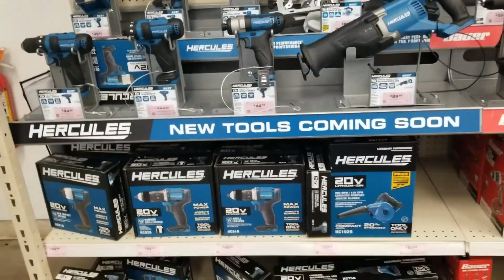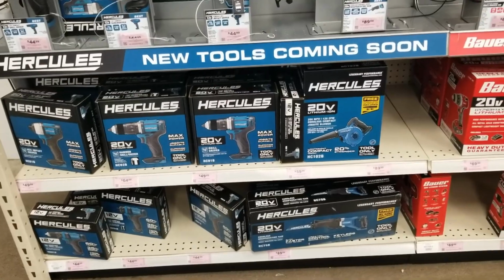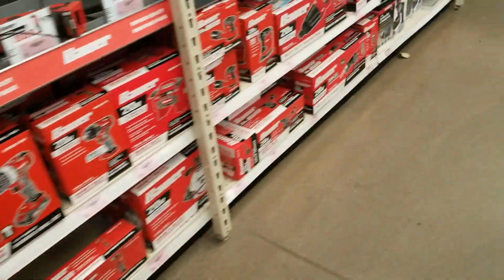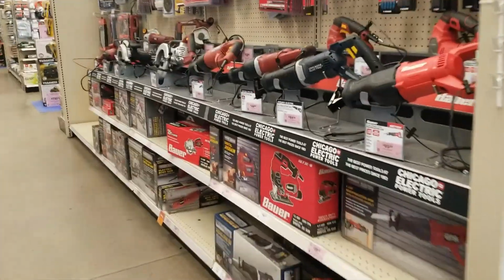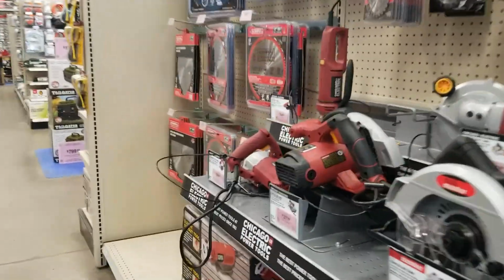You got the reciprocating saw, the 12 volt and the 20 volt. And you got the shop blower right there too. As you can see, definitely some great tools from Hercules. I gotta say, I love my tools. I beat those up, drilled over concrete, metal, all kinds of stuff.